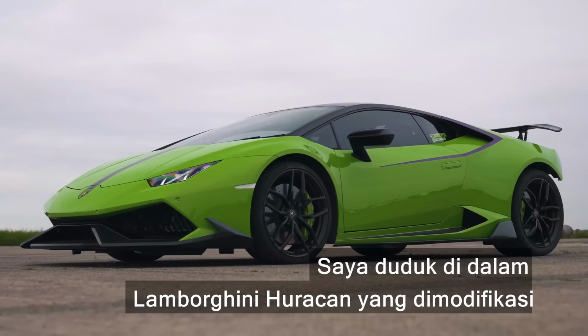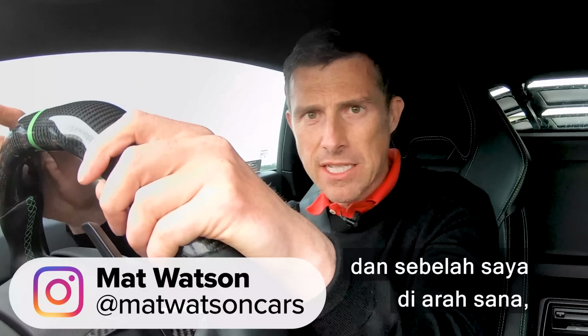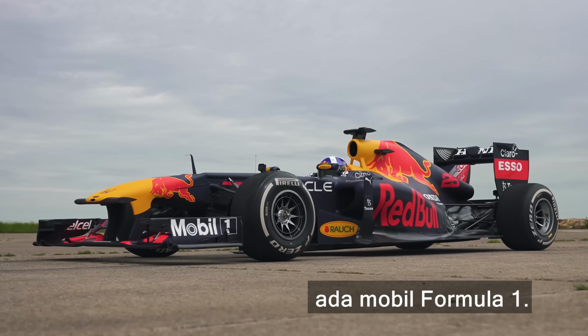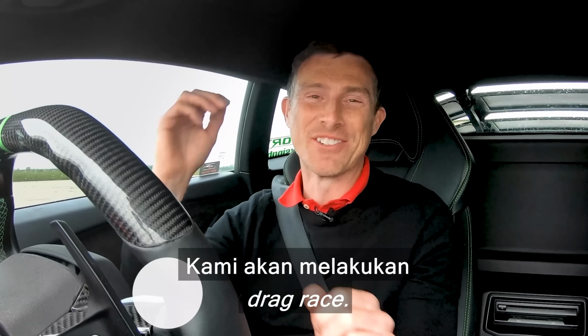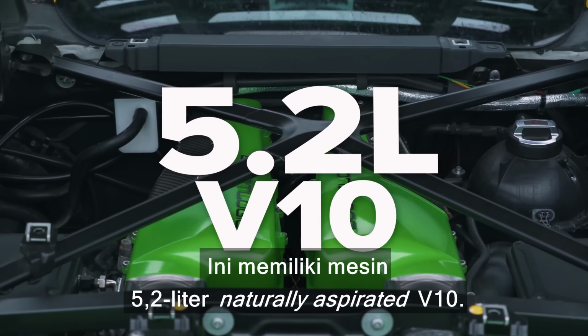So I'm sitting in a tuned Lamborghini Huracan, and next to me is a tuned Nissan GT-R, and next to me in that direction is a Formula One car. And we're gonna have a drag race. So let me tell you about this Lamborghini. It has a 5.2 litre naturally aspirated V10.